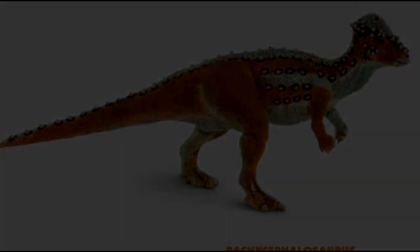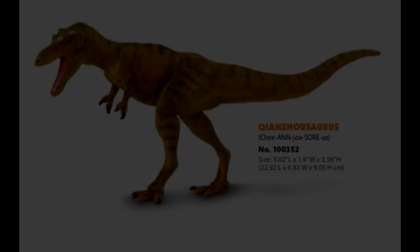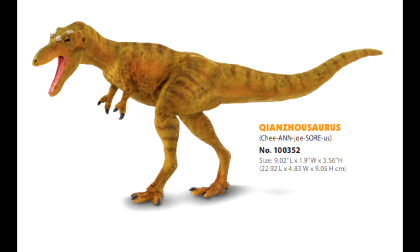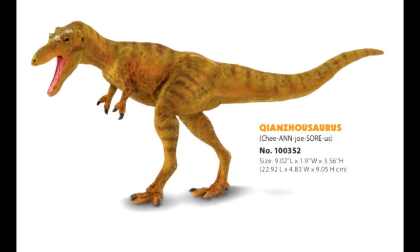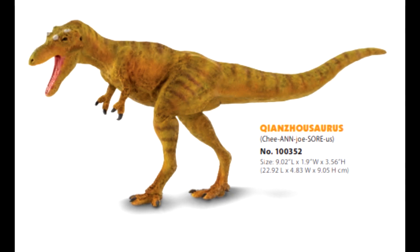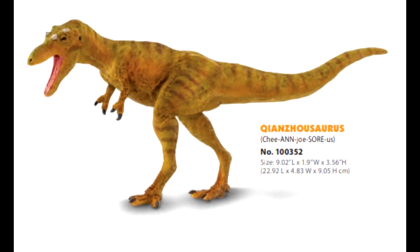I'm very excited about that one also. The next one is actually a species that I know nothing about, but it looks like it's some sort of Tyrannosaur. Again, don't quote me on that as I really don't know, but I believe it's called a Dinosaurus, or at least that appears to be what the pronunciation there is telling me.